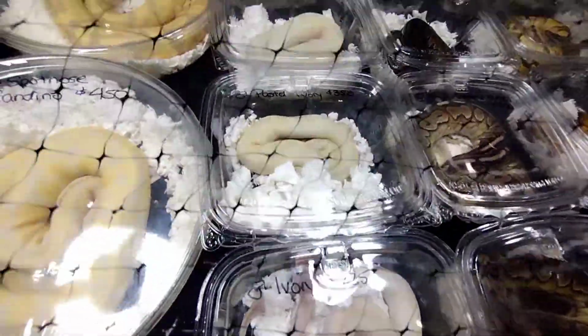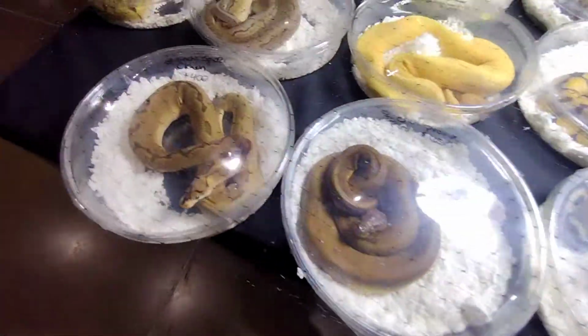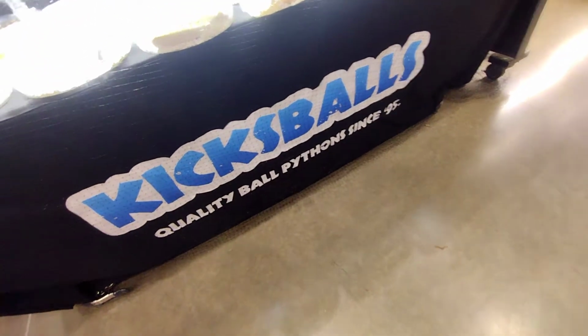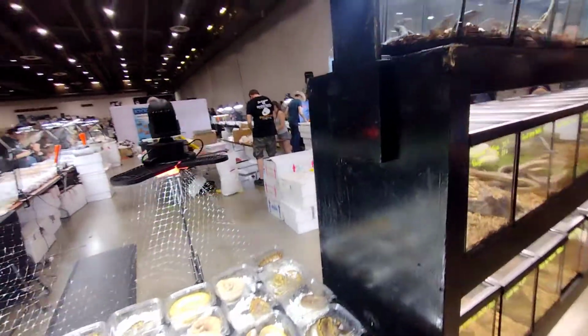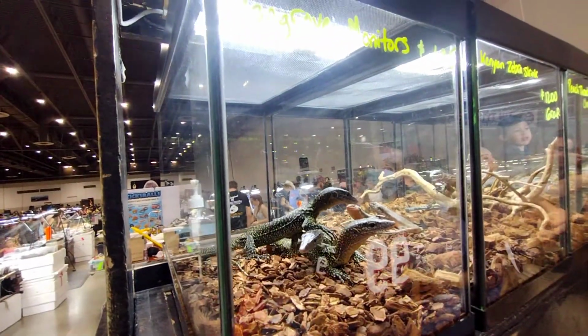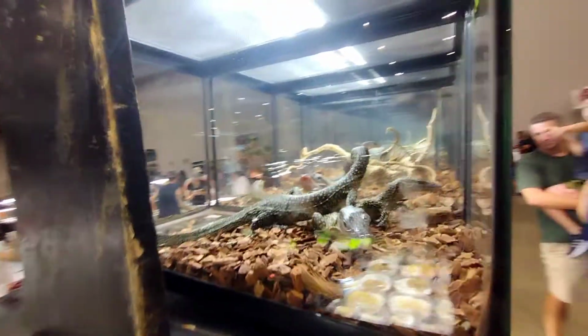Holla at your boy. It's your boy KP from KP Reptiles checking out the expo. That is their name. Holla at your boy. All right, let's check out some of the reptiles they got. Oh, they got a mangrove. It's only $185.